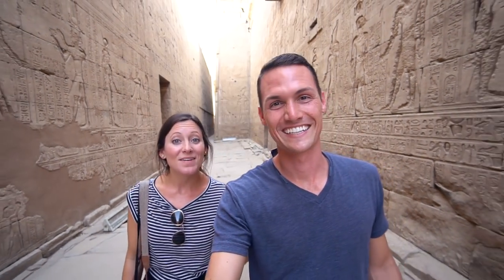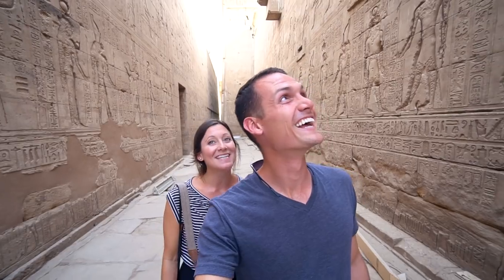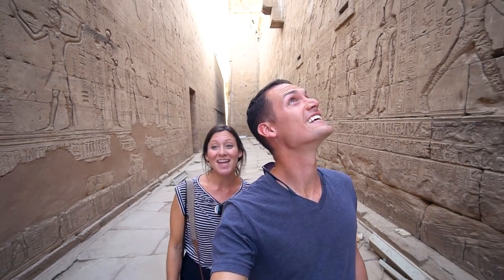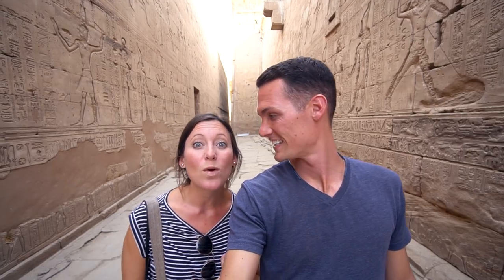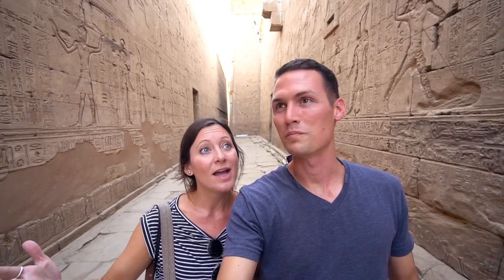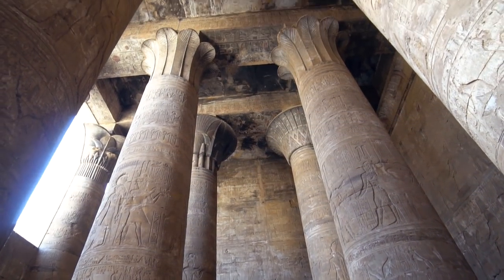This temple was built in 52 BC, so it's basically brand spanking new compared to some of the other things that we've seen. But it was under the sand for thousands of years before they found it in 1860, and it took them 40 years to dig it all out. But that's why it's so well preserved. And there's all these little rooms, and it still has a roof, so you can really feel what it was like. It's incredible.